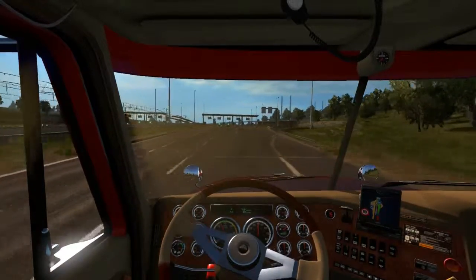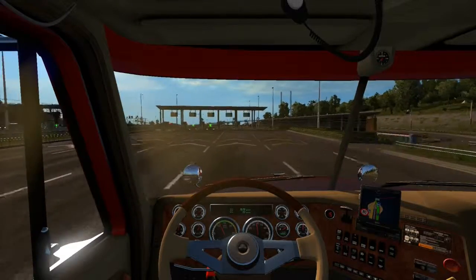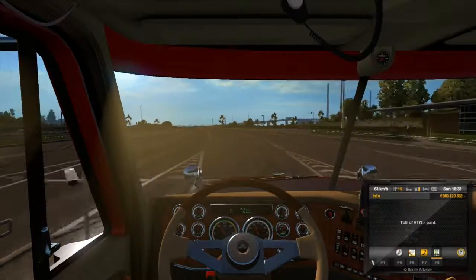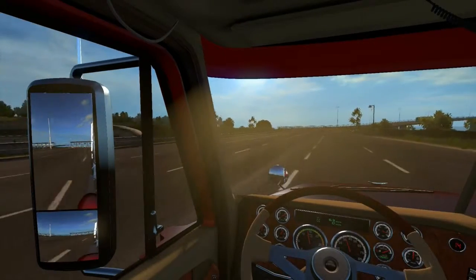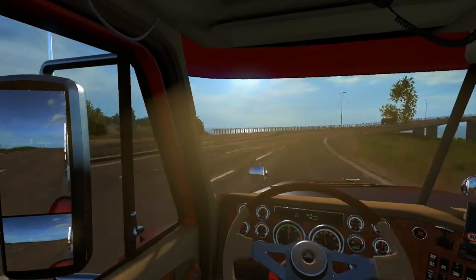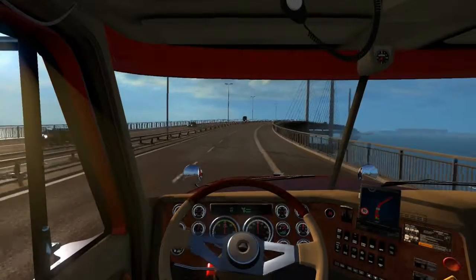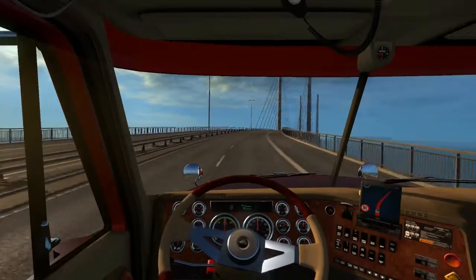Alright, so we're going to pass through this lane right here so we don't have to stop and pay. It'll just automatically pay. Like that. Very convenient. And time saving. And gas saving, because I don't have to re-rev, if that's a thing, back up to speed. It just automatically pays as you go, which is very convenient.